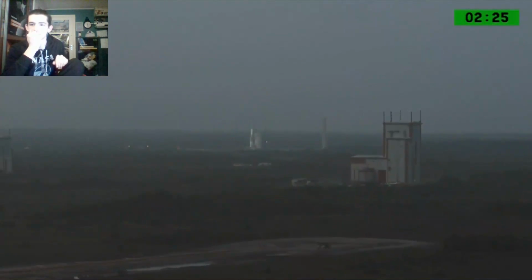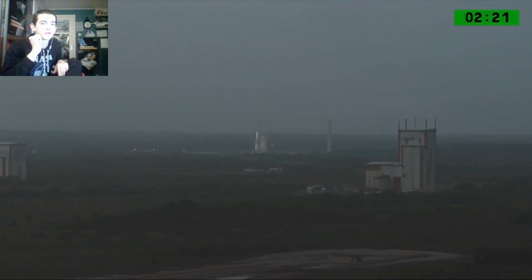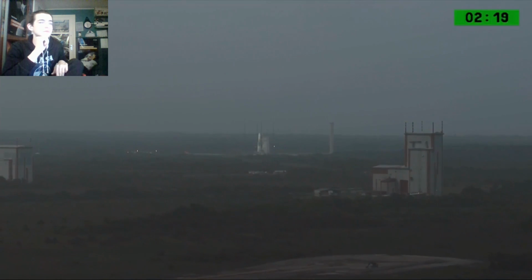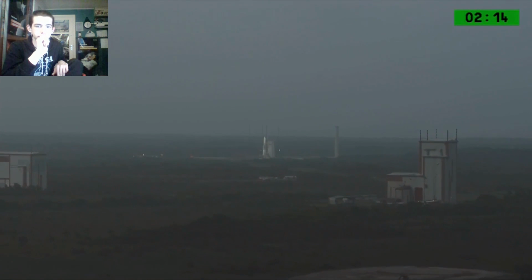Building is about 2.5 kilometers from the pad. CSG spread over 700 kilometers, about 1% of French Guiana. Coming up on 2 minutes to go to launch of the 98th Ariane 5 mission.